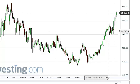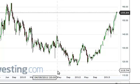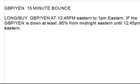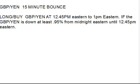So let's take a look at the actual system. Let me post it up on the screen so you can take a look at it while I'm talking. Again, it's a pound yen trade, 15 minutes from 12:45 to 1 o'clock, and you go long or buy if the market is down roughly 114 to 150 pips from midnight to 12:45.